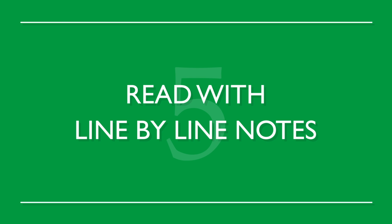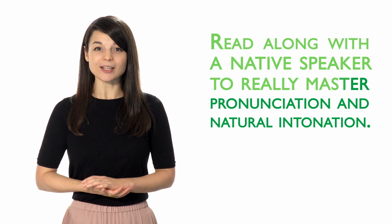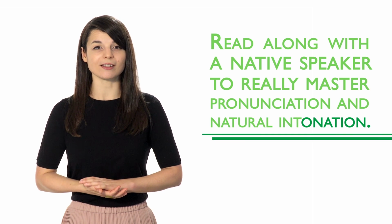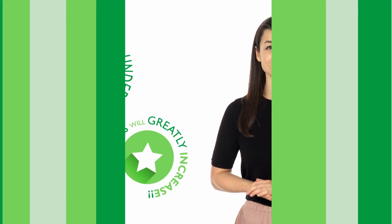Number 5, read with line-by-line notes. Read along with a native speaker to really master pronunciation and natural intonation. You should start slow at first, then slowly increase your speed. Your pronunciation will become more natural. You will also see that your ability to understand fluent speakers will greatly increase. You'll be able to improve your communication skills using these 5 simple review techniques. Increase your understanding of your target language.